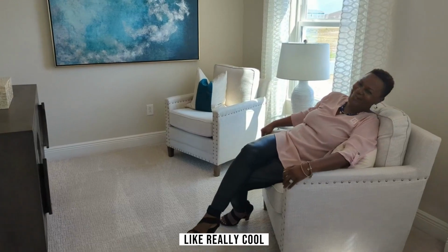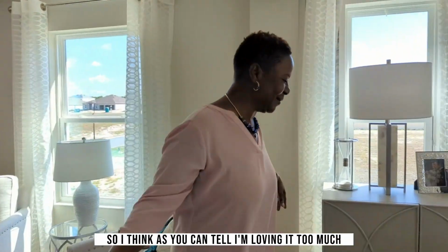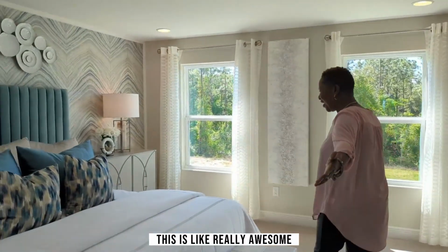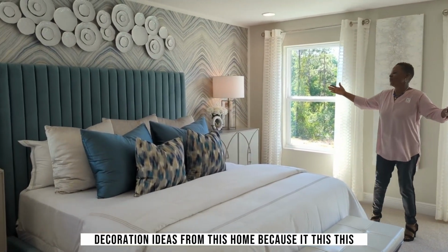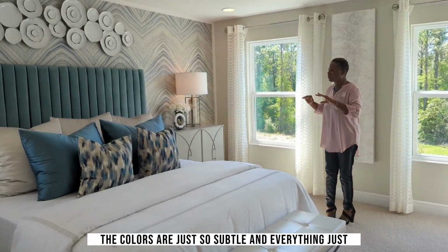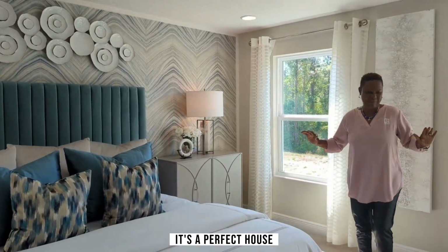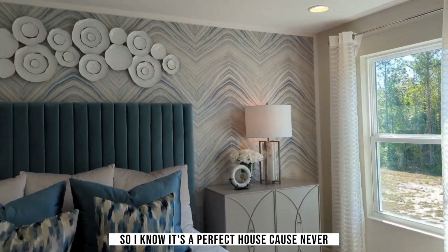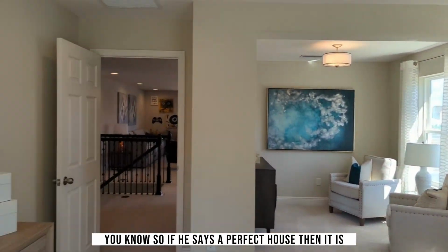Whoa, it's really cool. I'm loving this. So as you can tell, I'm loving it too much. As you look at this, it's really awesome. The colors are nice. You can get decoration ideas from this home because the colors are so subtle and everything just blends in. It's perfect. Okay, it's a perfect house. Even Neville said it's a perfect house, so I know it is, because Neville never said that before.